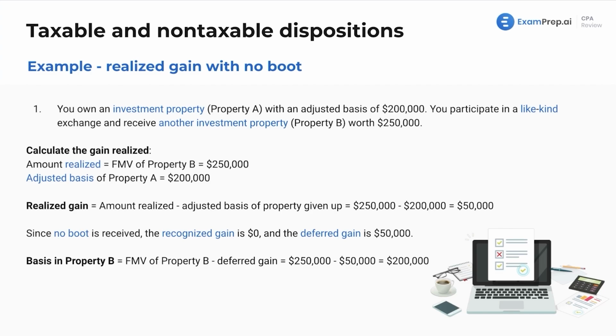That's our realized gain. What really happened? We got a nice little kicker there. We got $50,000 of gain. And there's no boot received. So what's the lesser? Well, 0 is lesser than the realized. So here we're going to recognize 0. And then the basis in property B, that's going to be the fair market value of property B minus the deferred gain here, which gives us $200,000. Not too bad. Not too bad. But again, remembering that we want to take this from all perspectives, be able to do this for both parties, and understand the impact for everyone.